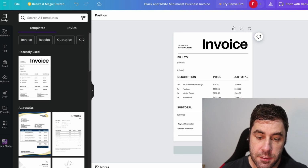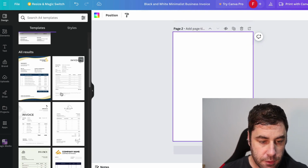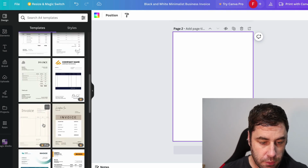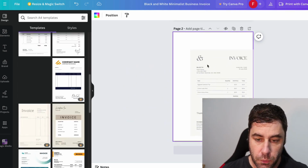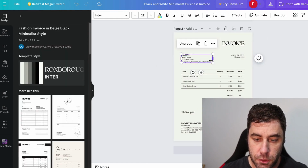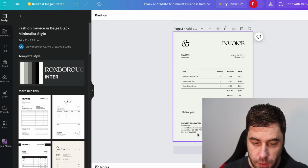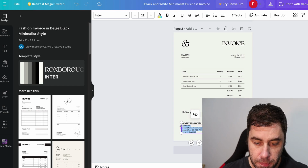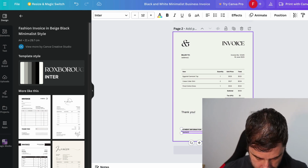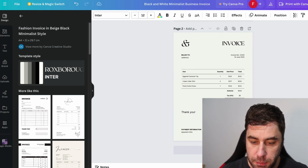Okay, cool. Next thing is we can go ahead and add another page and add another template. So one of the ones I think was, so this is another free one. We can go and put this one on here as well. And then we can do the same thing and we'll just put address, we'll put payment info, and then we will put company info here.